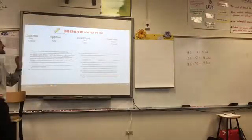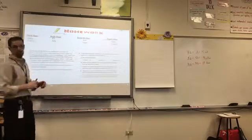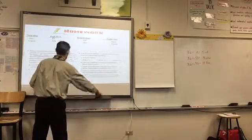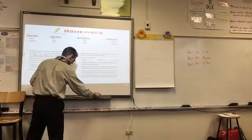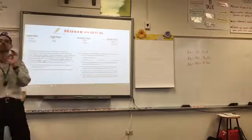Jared uses theoretical probability, and he says, hey, theoretically, red is supposed to have the most, 45. Blue is supposed to have the second most, and then yellow is supposed to be the least, theoretically.